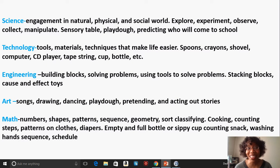Technology is any tool that makes life easier. So yes, of course, when we think of technology, we think of computers or smartphones. But don't forget, technology is also a spoon, crayons, a shovel, tape, string, their cup. Yes, their sippy cup is technology. A bottle, anything that we use as a tool.